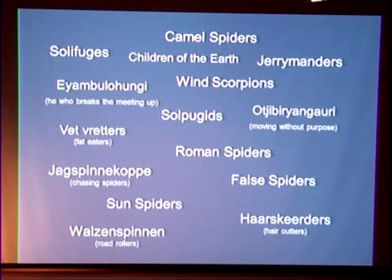They're also called wind scorpions. Of course, we know now they're not scorpions. You all know this now. But they're called wind scorpions because they run like the wind.